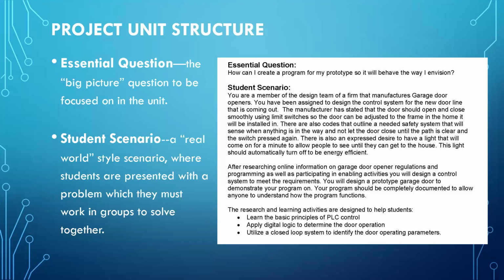Now, just to provide an example, if you look closely at the student scenario that I'm showing on the screen right now, you'll see that the project in this unit has each group of students take on the role of a design team employed by a firm that manufactures garage door openers. In this particular case, students are being required to design a specific type of control system for a new line of garage doors. The manufacturer's requirements are all spelled out.